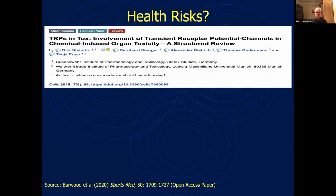This study here I've highlighted is talking about those TRP receptors potentially as signals for organ toxicity, and they make a case for that in this particular paper. So menthol, when consumed in very, very high quantities, is actually lethal. And there have been all sorts of negative health consequences. So we need to be mindful about that when we advise people about using this new intervention.